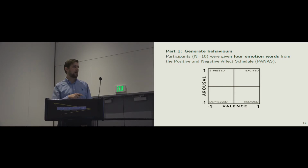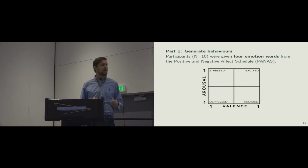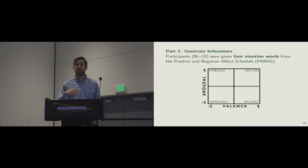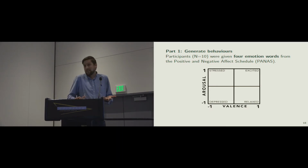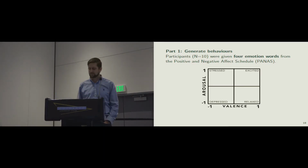So let's just take a look at stressed. You can imagine stressed, you're fairly highly activated, but it's an unpleasant thing, right? And so we'll call that high arousal, low valence. Versus excited, where you're still fairly highly activated, but it's a good thing, right? It's a pleasant thing. And so we'll call that high arousal, high valence.